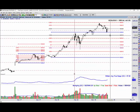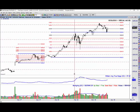Amazon moves $37 on average a day. The key to Amazon to being successful with a trade there is finding the right entry. If we get a big gap up in the morning, you're going to wait for a pullback, right? So let's go take a look at the options component and see what we've got there.